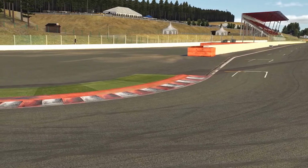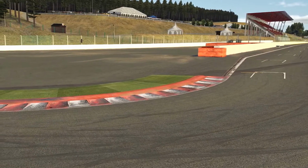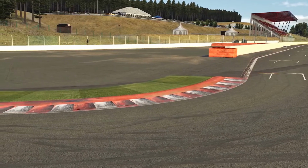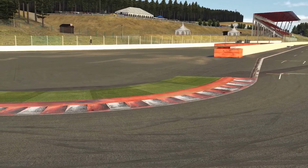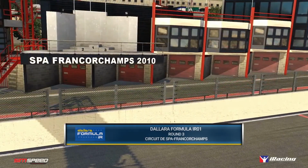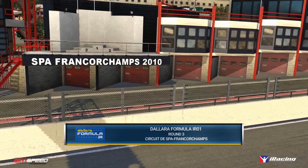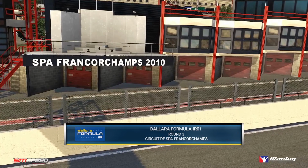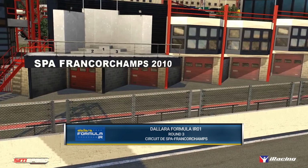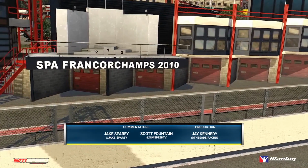It's the Circuit de Spa-Francorchamps here with us at SimSpeed TV for your Dallara Formula iR Round 3 of the championship. We are here at the wonderful circuit, and all the hallmarks are in for the making. I'm Jake Sperry, joined alongside by Scott Fountain as we get ourselves ready and waiting around this 7.004 kilometre 21 turn behemoth that once again proves itself to be one of the very top places in the world.